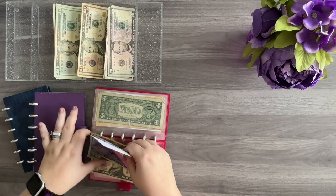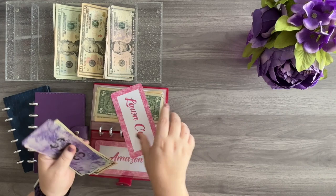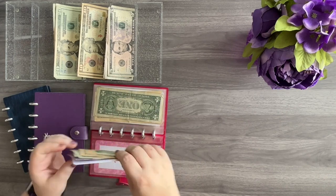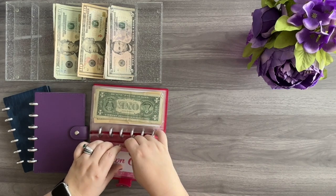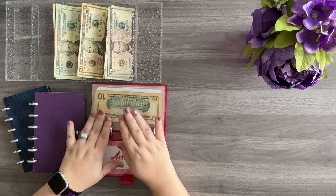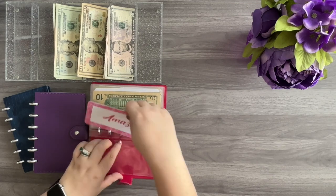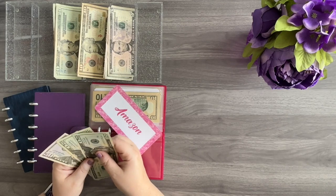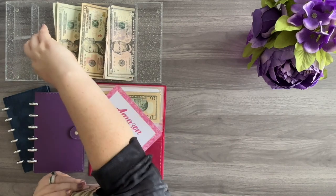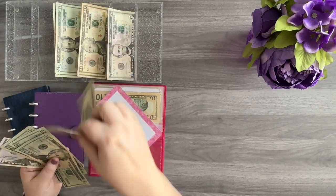So Amazon actually has 100, 20, 40, 50. Lawn care has 150, and then Amazon won't have the same because I forgot that I did actually end up unstuffing there. So I had been stuffing the same amounts in these two envelopes, so they were running pretty much the same. So that's where the confusion came. So lawn care has 150, and then Amazon's going to get 25. So 20 and a 5.